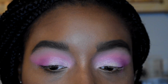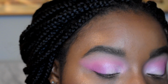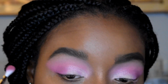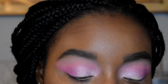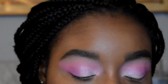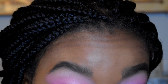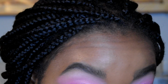And I'm gonna go back into those Coastal Scents shadows and use that same M562, which is a really small blending brush. And I'm gonna go into the three darker pinks that I used. So Vibrant Pink, Magenta Pink, and Fine Wine. And I'm just gonna blend those right under my eye. All three combined. I'm not being really precise with this at all.